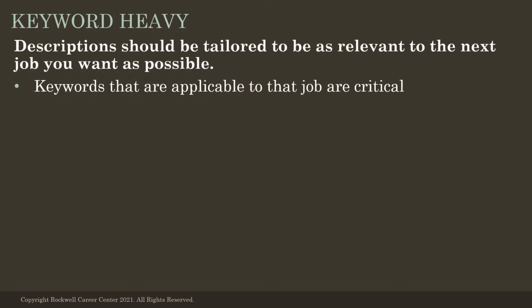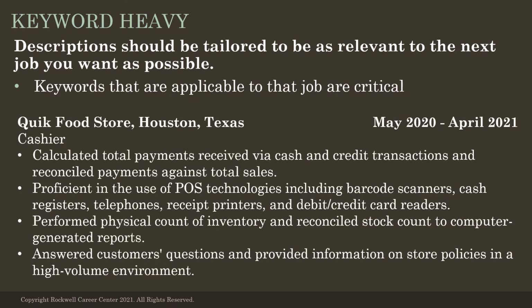And so it also should be very keyword heavy. It should be tailored to be as relevant to your next job as possible. The keywords that are applicable to that job are absolutely critical, and so you should try to get there as much as you can. So here's an example. We've cleaned it up a little bit in terms of the formatting even.